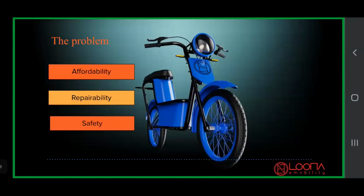So here are the problems with EVs right now. We all know about pollution and so on. But the main focus we have right now is affordability. We all know that EVs are not so affordable right now. And repairability, because the maintenance charges are still higher than what the middle class is expecting. And the last thing is safety. We all know what happened in the last few months with the EV sector. So we are focusing on the safety segment also.